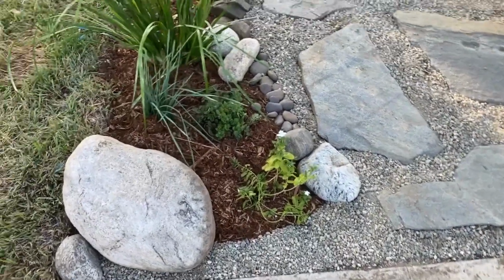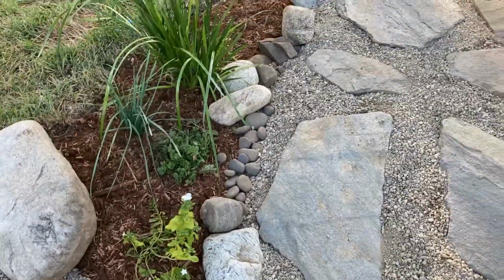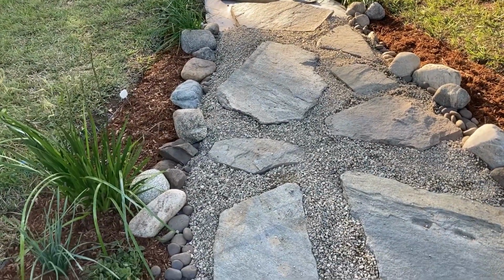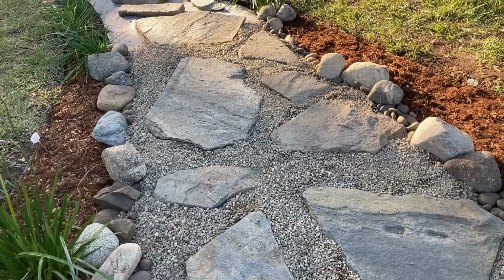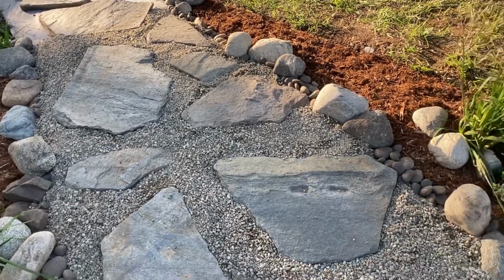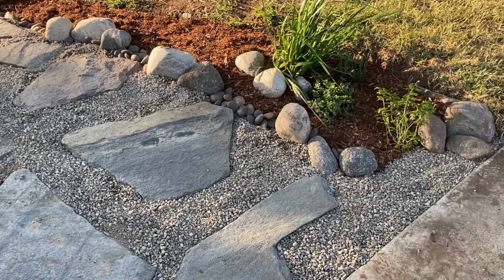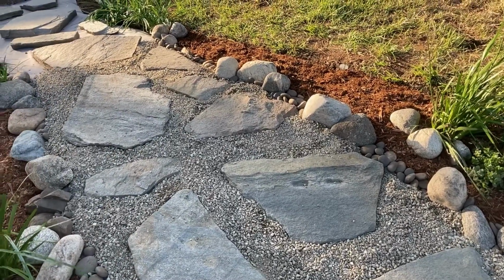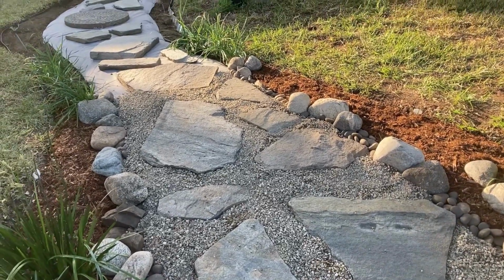I covered up or camouflaged the edging here with the big boulder. And then I'm using boulders as an edging because the level drops off considerably from the path to the planting area. And, you know, some could say I should have put the path down lower, and I would agree with that. But we were up against some tight deadlines, and this is what it is. So, and I do like the way the river rock looks, and had always intended to use river rock. Maybe not so solidly, maybe I was going to scatter them more, but I'm okay with it.